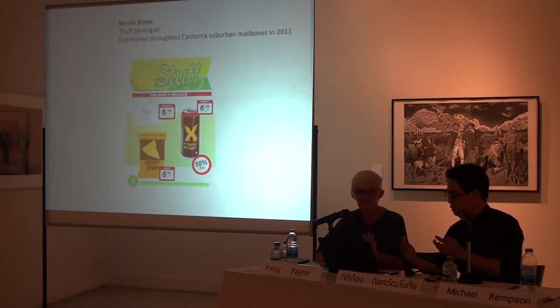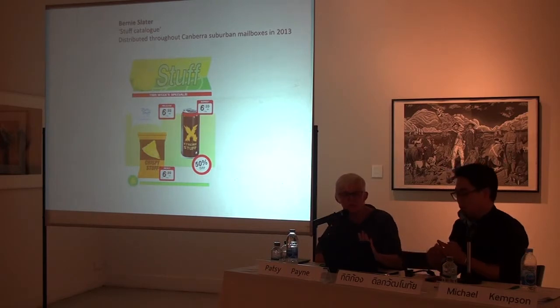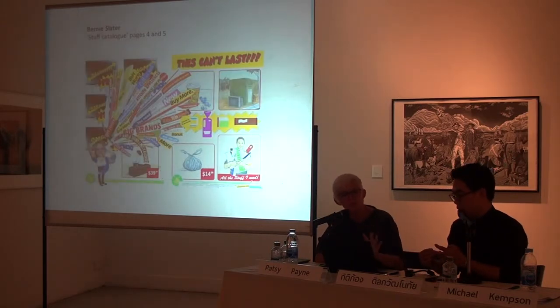Yeah, so that's the front cover of the pamphlet, and this is pages 4 and 5. So it was a multi-page pamphlet, so you could really explore a whole range of stuff that you don't need to buy.